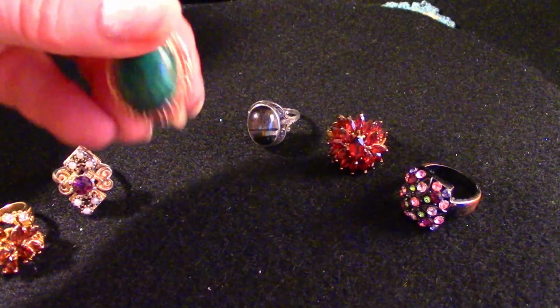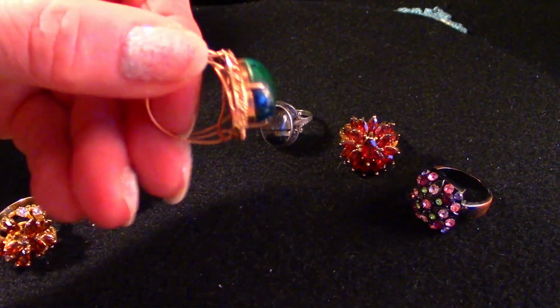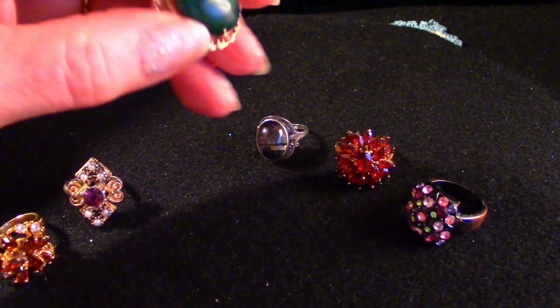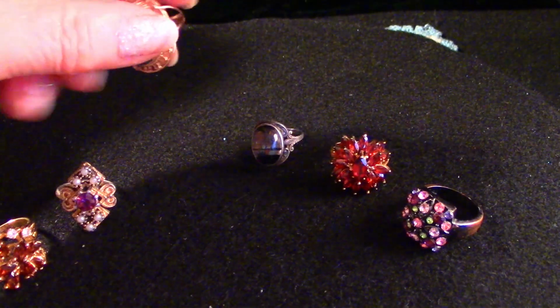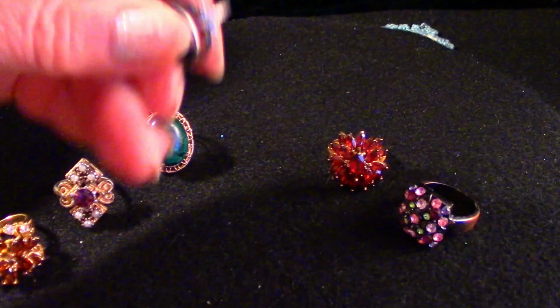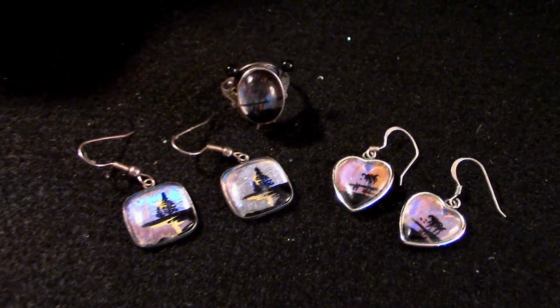And next we have Eilat from Israel. My mother brought that back in the mid-70s. It was one of her favorite rings. It's really big. Way too big for both of us. We both wore a size 6. And this sweet little ring was made out of butterfly wings. These were very popular mid-century items.